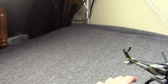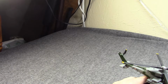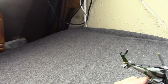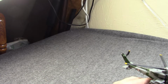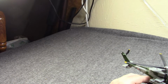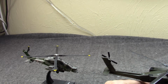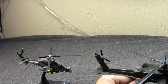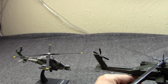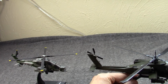Speed-wise, the Apache's no slouch. It can do 182 miles per hour max and likes to cruise around 165, give or take version and engine, of course. The Mongoose is our slowest, although it's nothing to be ashamed of. It's capable of getting to about 173 miles per hour, and it likes to cruise at about 150. So slower, but not disgustingly so.